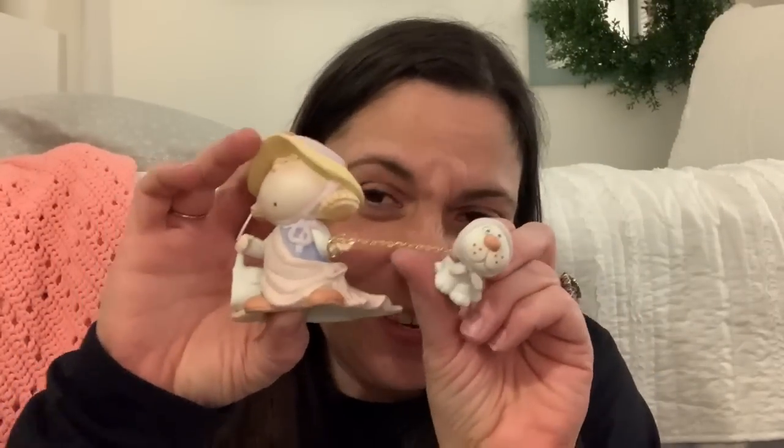All right, I think that's it. Oh my gosh, this is adorable. She makes me smile. She's gonna have to go on my desk, I think. All right, I think that's it.